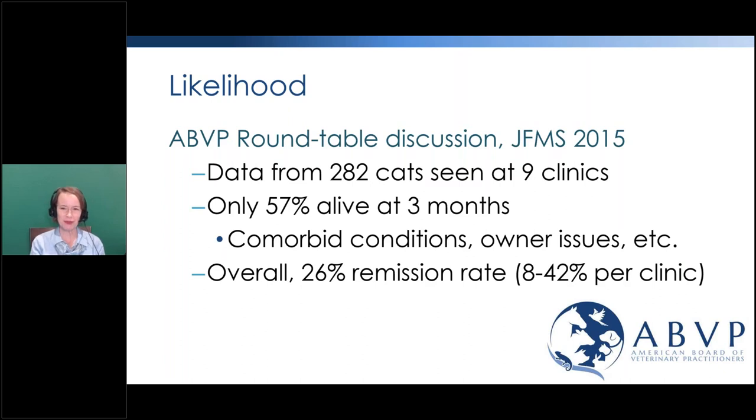So probably somewhat in response to the data that was coming out of Australia, a group of feline practitioners met at the ABVP meeting and discussed their results with feline diabetics. The results of this very honest conversation were published in the Journal of Feline Medicine and Surgery in 2015. Nine very talented feline practitioners met, and they shared their results from 282 of their feline diabetics. Some of these results actually were really insightful. 15% of these cats were euthanized within a week of diagnosis. I think that's not surprising, because this is going to include cats who had serious comorbid conditions, cats who had diabetic ketoacidosis, and maybe owners with financial limitations.